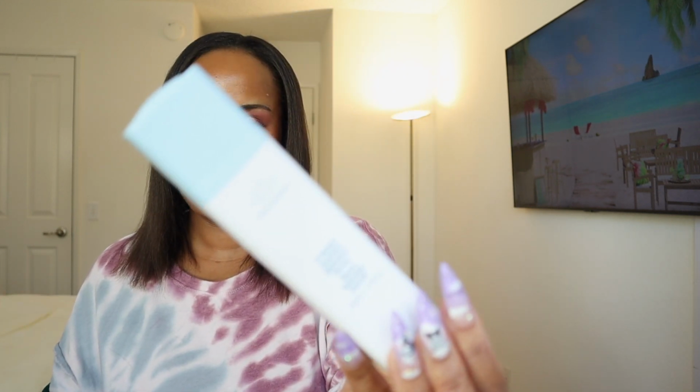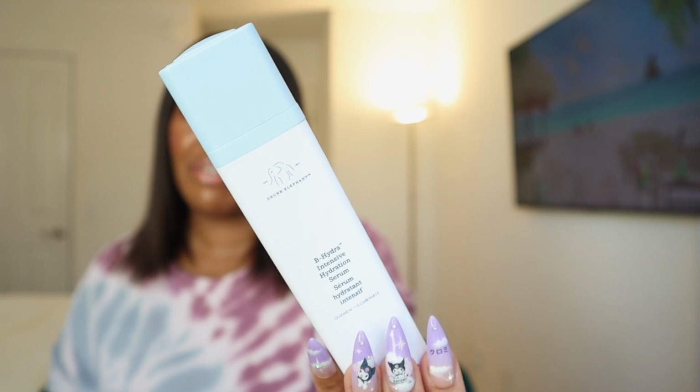Finally finished this. And I felt like forever. It's a good hydration serum. It is a really good serum to use to prep your skin before makeup. It's one of those double duty products. There's a little tip too.